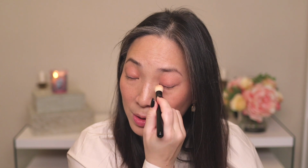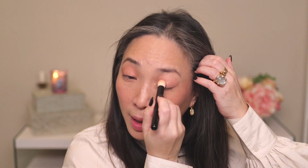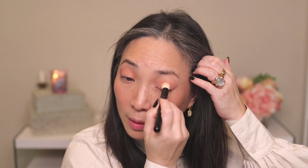I find this to be a lot easier than her regular potted shadows, the ones I was just talking about that have that creamy moussey formula. I feel like I have to be a little bit careful with those only because I can pick up too much of that product. But with this, I'm just pressing my brush in there. I'm really not thinking about it. I'm just throwing it on.